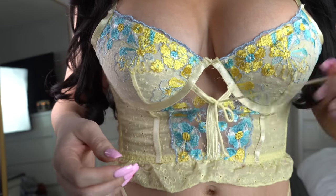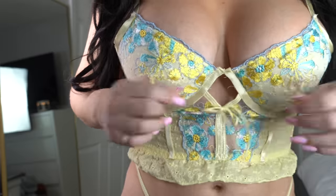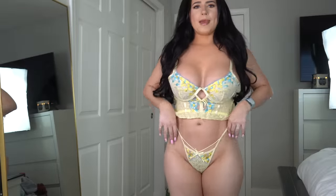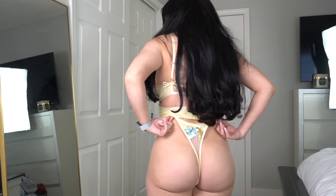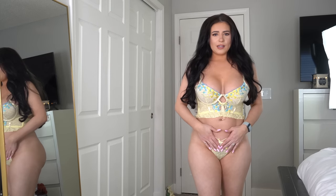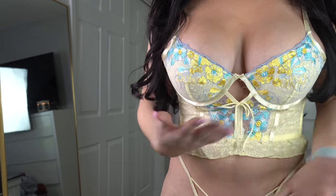Also, it has this. Oh, okay, so it doesn't come out. That's nice. When you wash it, the knot won't come out. Really cute. Straps are adjustable. Comes with a matching thong. The thong is a chubby one, so it's a little uncomfortable, but that's okay. Nice satin bow right here on the panty. Matching design as well. I love the mini corset top situation.